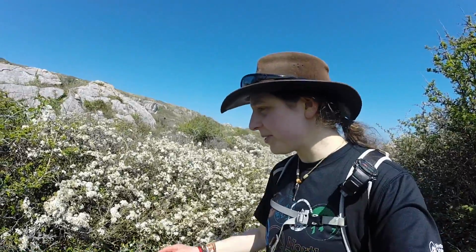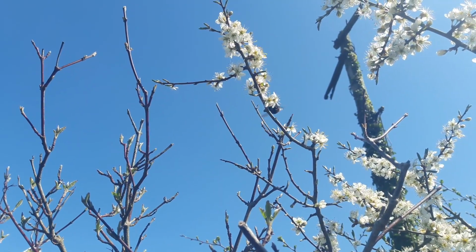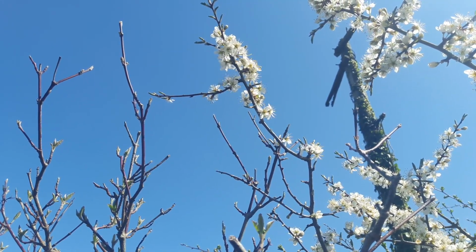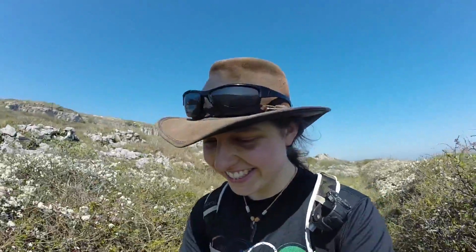I'm just loving this blossom, and even though I haven't seen anybody for a while, the trail's just alive with butterflies of all kinds. I've seen red admirals and orange tips, and there are bumblebees of all different kinds, again orange-tailed bumblebees and just a classic bumblebee. It really is quite literally buzzing, and it's just so wonderful. The last two days of sunshine that we've had, everywhere's just come to life, and I want to make sure I'm keeping up with it all.